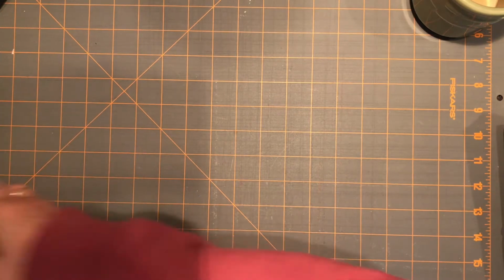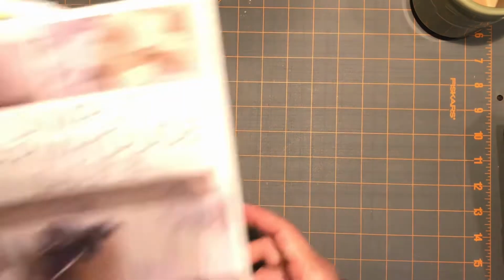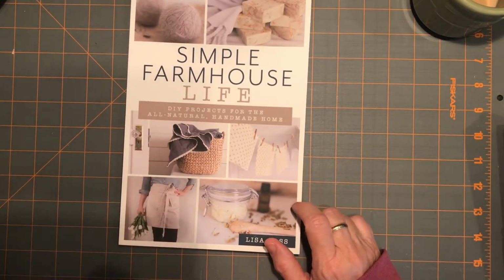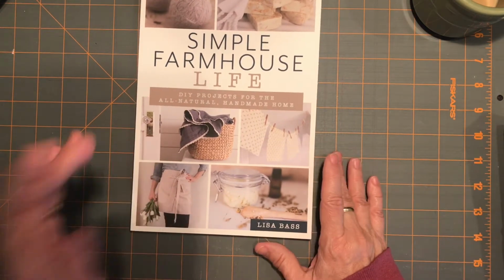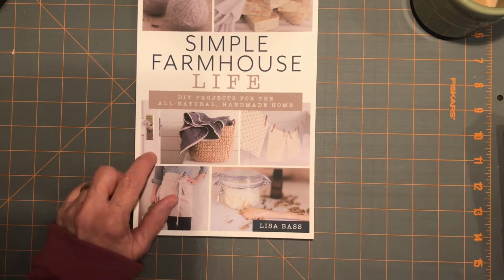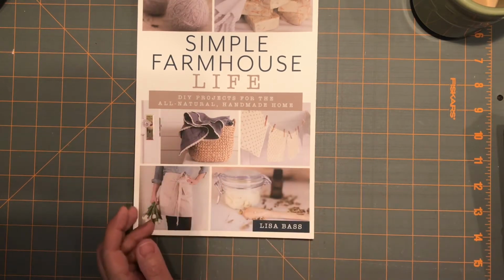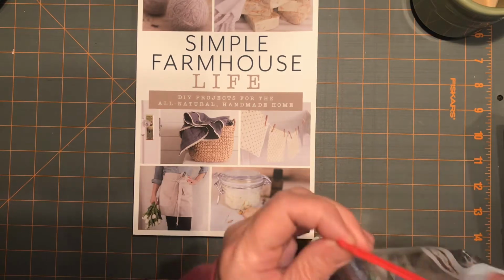And on a different note, I received this book for either Mother's Day or my birthday this past year in 2020, from my son Tim and his wife Courtney. Very creative. So if you like farmhouse style things and you like making things, this is a super fun book. It's got pretty pictures, it's inspirational, it's soothing. At the same time, it just makes you feel peaceful to look at it.